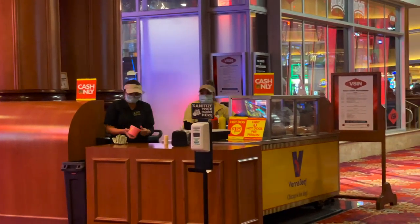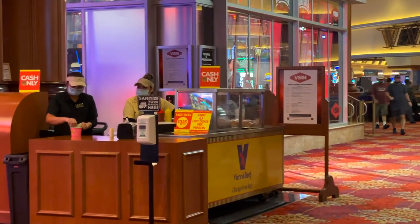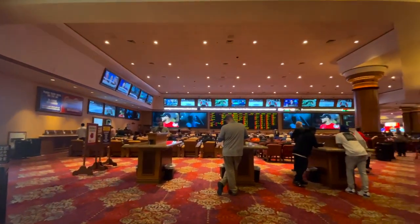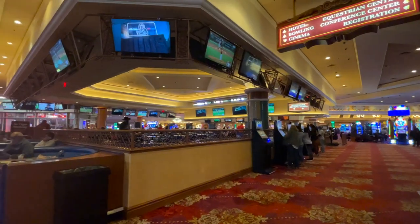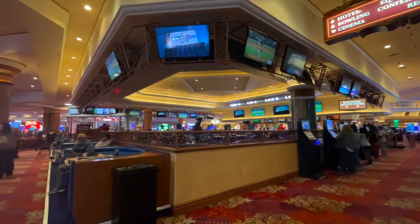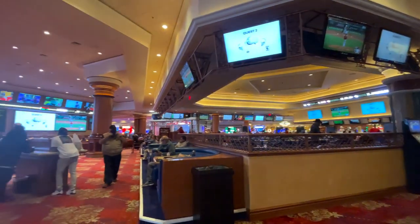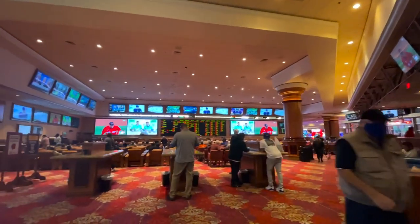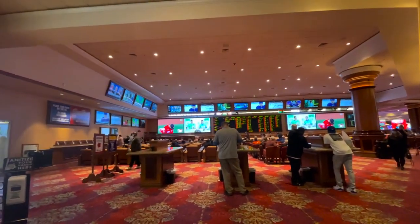This is the other hot dog spot I was telling you about. That's $1.25 per hot dog rather than the one by the bar in the corner. That's $1. This is their main sports bar or sports book, and this is their main sports bar because it's right next to the sports book and a deli. And I'll show you the deli, the prices, and what some of the stuff it has to offer as well.